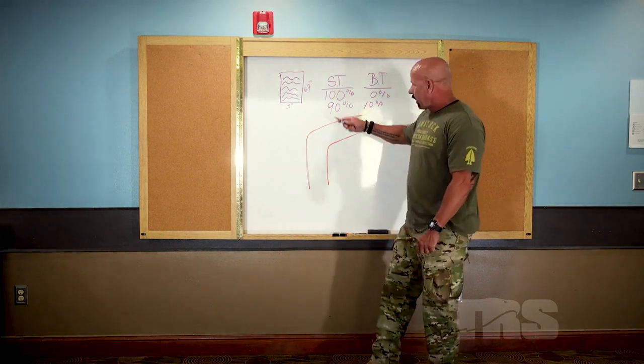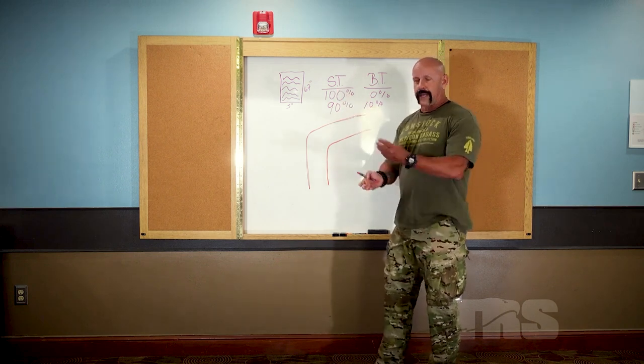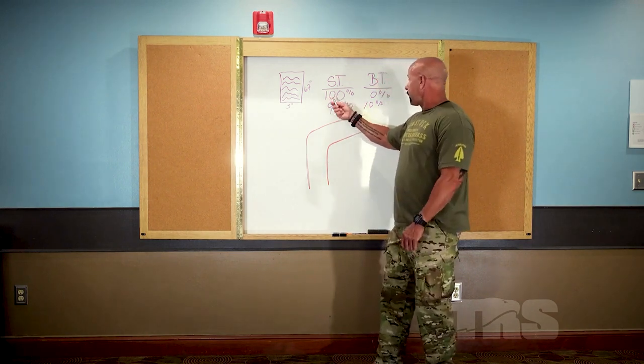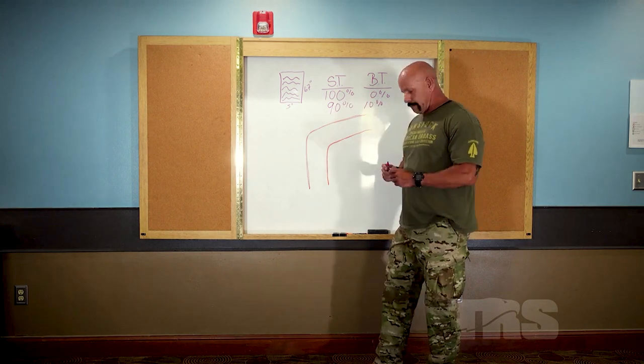And if I go down to 50% steering traction, I have 50% braking traction. It doesn't work any other way. It's simple math, that's all it is. 100% steering traction means 0 braking traction. Why is that important?